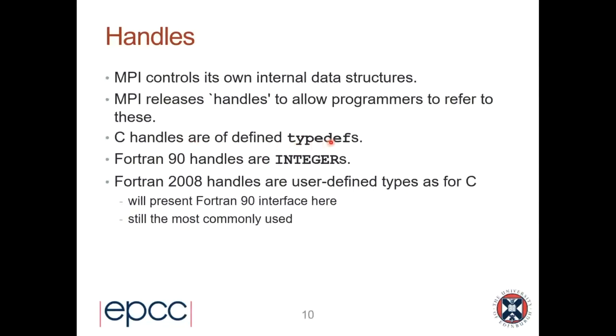The C handles are defined typedefs. There are different types. In Fortran 90, all the handles are integers. Now, because when MPI was defined back in the early 90s, Fortran did not have user-defined types. That's the major difference. The Fortran 2008 interface is basically the same as the C interface. All the Fortran 2008 handles, we'll come back to what these are later, are user-defined types as for C. But I will present the Fortran 90 interface here where everything's an integer. It's still the most commonly used. But if you're a Fortran programmer, you might want to use the Fortran 2008 interface. It's fine. I'll cover how to do that on Monday.